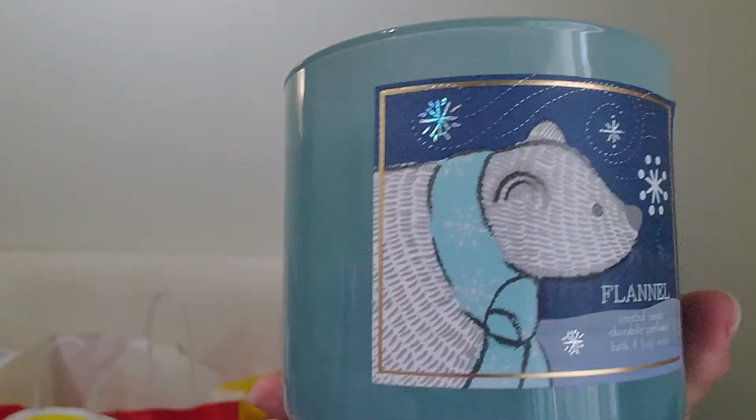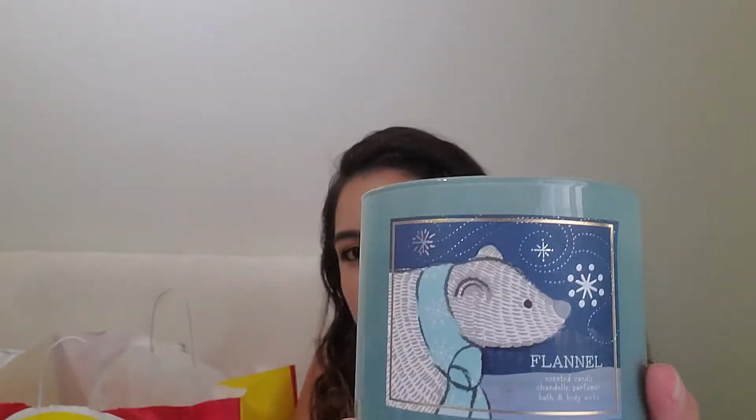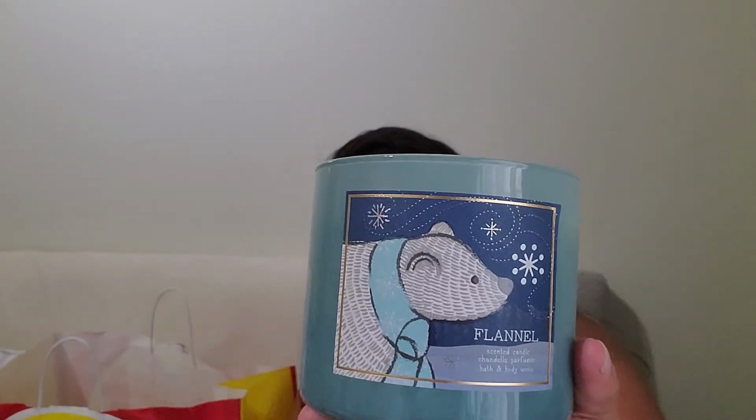Okay, and this is the last candle I got. And this one is for winter. I was able to find a few winter candles. And this one is fennel. Also, I like the way it smells. Looks so cozy for the winter time. And this one says fennel. That's all it says at the back. So those are the only candles I got. There are four of them.